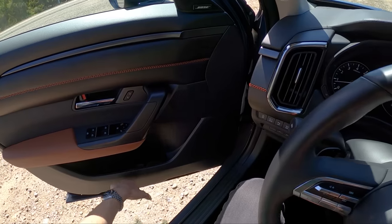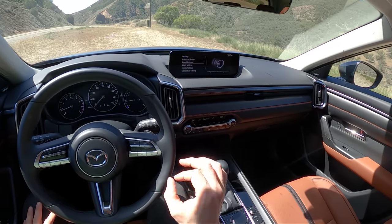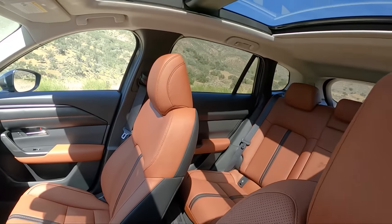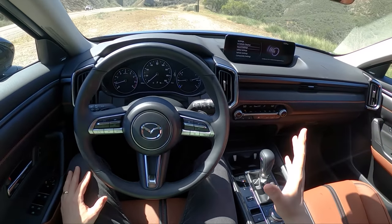You've got some plastic down here at the lower sections of the door panels. But overall, for 40 grand, this is a really nice interior, and it drives great too. I think that's pretty much everything I wanted to talk about on the inside. There's a whole lot to go over with a CX-50, but let's head out onto the road and get started with a drive.